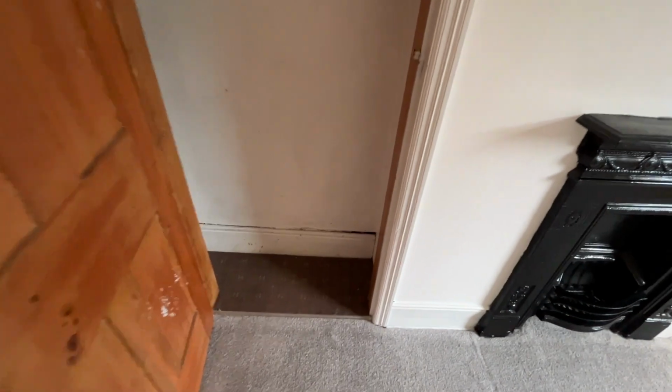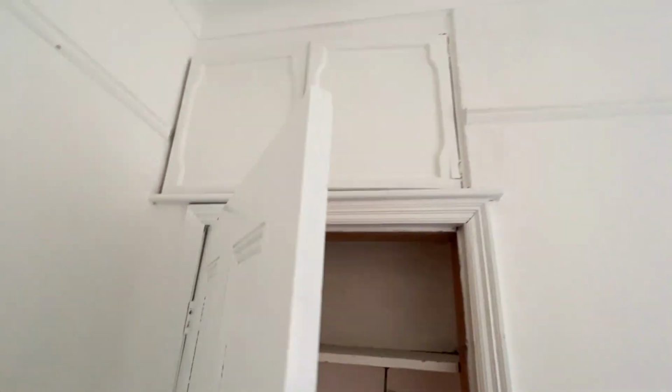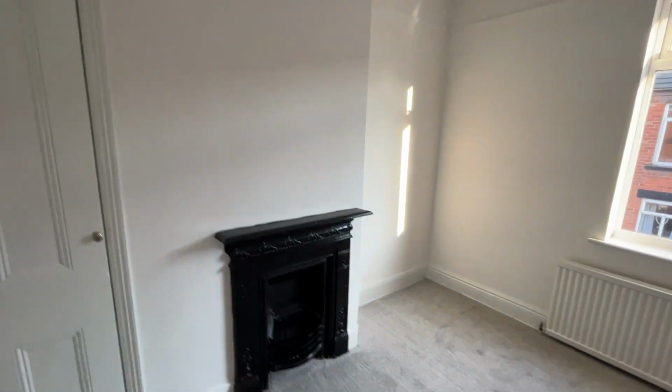This still has the old carpet in it. So imagine if I just take a snapshot of that, that was the average condition of the house when I bought it throughout. In fact, a lot of it was worse than that. So you've just got a little shelf in there and then another cupboard above, again, because of how high the ceilings are. We've got, I think they're about 9.5 foot, these ceilings.